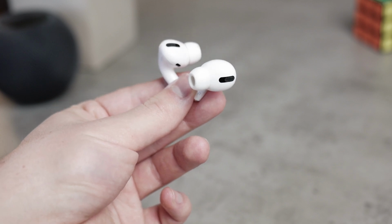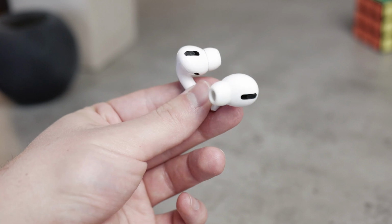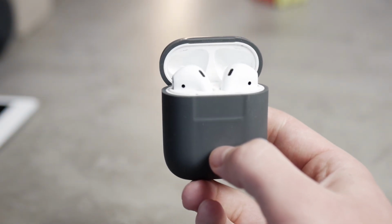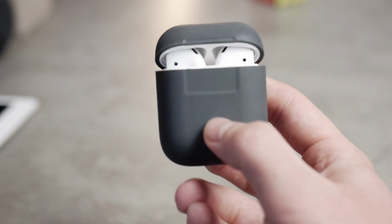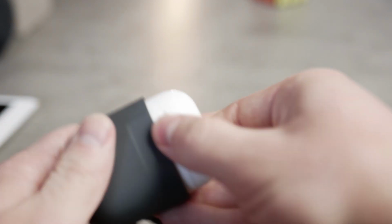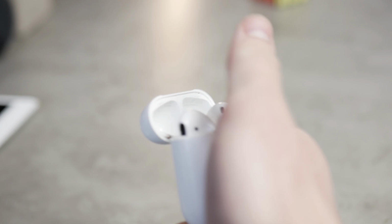Whereas the original AirPods consist of only 1 piece, and it gets kind of tricky to get the dirt out of all the holes and the mesh area. You have to use some sort of cotton swabs or a toothpick or something to get the dirt and earwax out of there. It's kind of complicated. It gets a little bit messy after some time of using them. That's why it's a lot easier to clean the AirPods Pro.